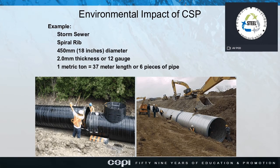So I have been asked many times by different consultants up here in Canada, municipalities, even some of our provinces, what is the environmental impact of your products on this particular project? When they're looking at the selection of products going forward, they're obviously going to be looking at cost, they're going to be looking at durability, how long it lasts, but they're also going to be looking at the environmental impact of your product. So I'm going to show you an example that I did for a consultant recently. It was a storm sewer.